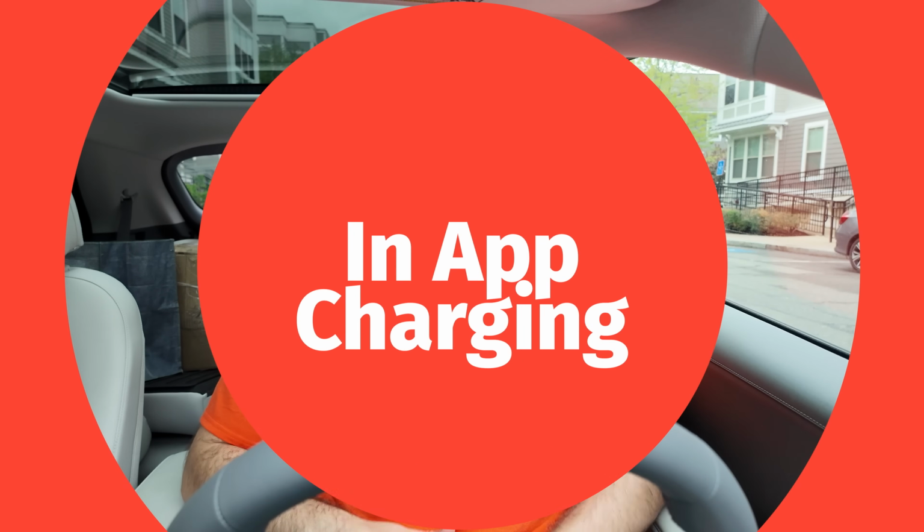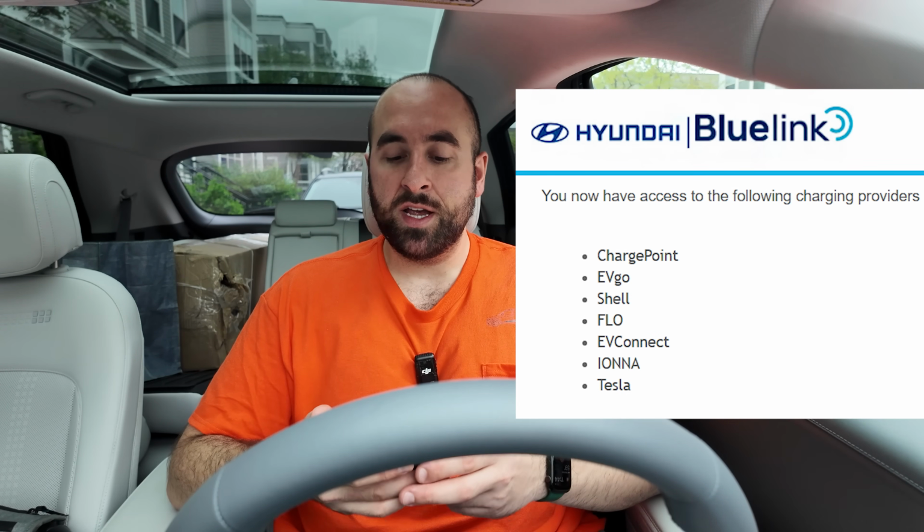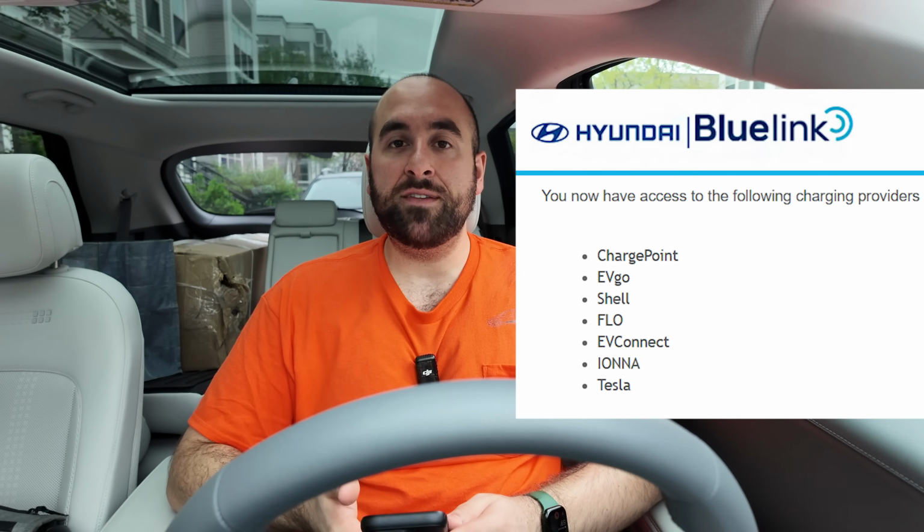Hyundai also released something in the same vein, which is in-app charging. So you can initiate, you can stop, you can monitor your charging sessions, all from the My Hyundai app. So for the in-app charging, the current networks that are being supported are Ioniq, Tesla Superchargers, ChargePoint, including all of their roaming partners, as well as EVgo.